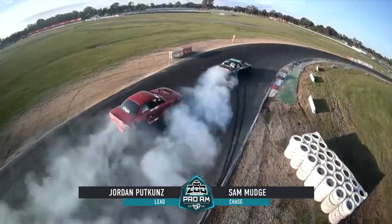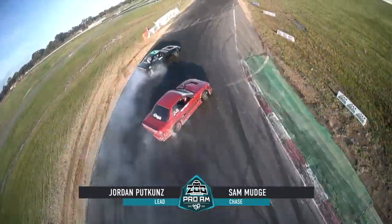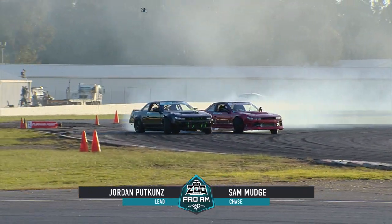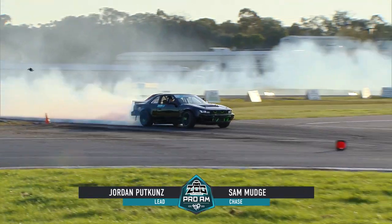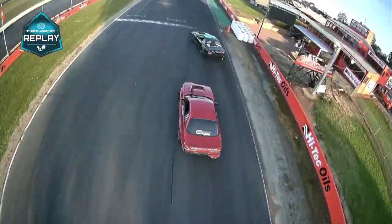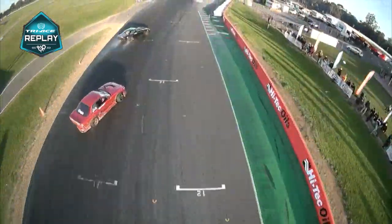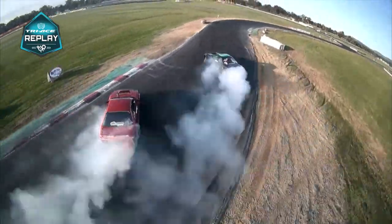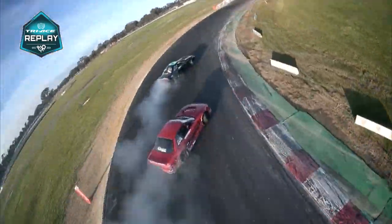Yeah, he's missed that out of clipping zone, Sam Mudge. Really can tell by that drone shot above. And Putkins will lead us out this time. Can he take an advantage out of this? Big speed. Of course, the Turbo LS taking on the poor 2-litre RB20. Jordan Putkins putting in a really good initiation. He gets out into the outside zone of turn one on the loud pedal. Lots of tyre smoke, you can see. Sam Mudge has got to trim the line and play catch-up at this point.